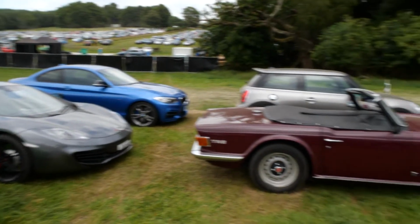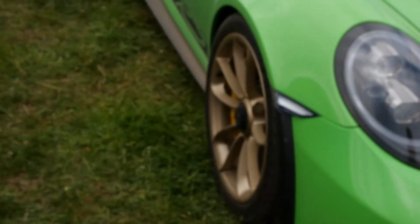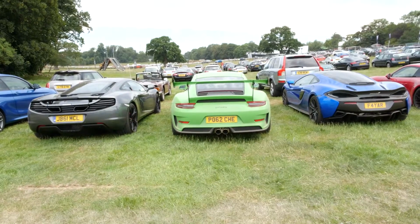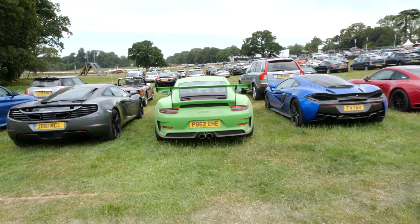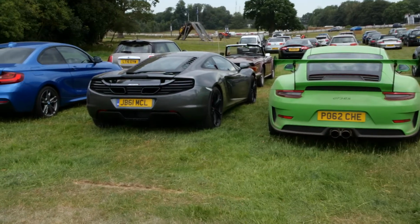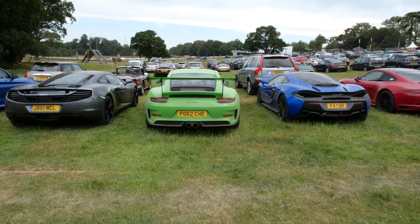I think, in all honesty, I'd have to take the Porsche. Especially in this green colour. Not sure about the gold wheels, but it has a roll cage in it. Which do you think would win a race out of these three? Drag race, I reckon the 12C might edge it. Round a track, I reckon the GT3 RS might edge it.